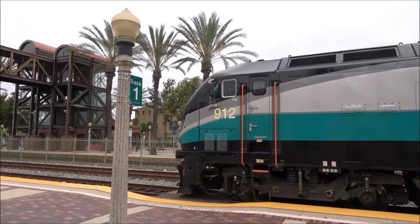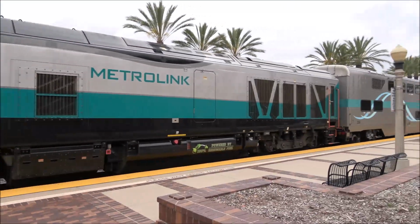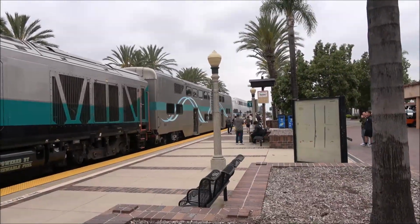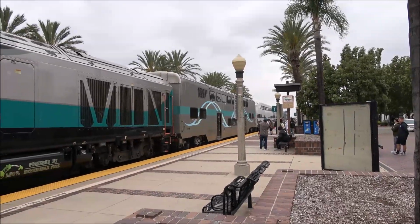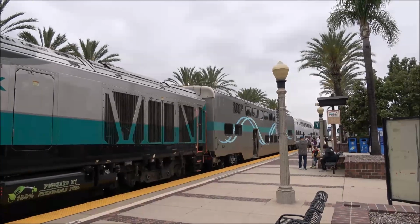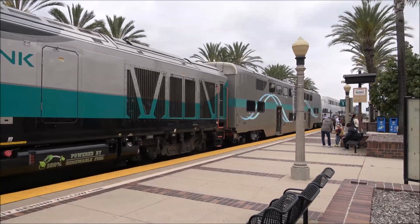The trip takes just under 30 minutes, calling at 2 additional stations. The lead locomotive on our train was an F-125 with Hyundai Rotem and Bombardier cars on the train. Being a weekend, Metrolink actually runs less trains than Amtrak, with about one every 2 hours in each direction.